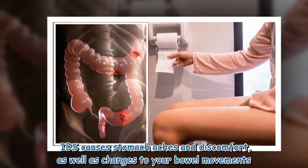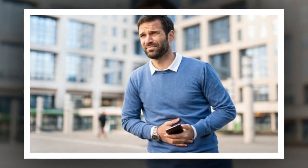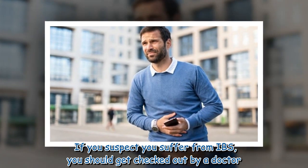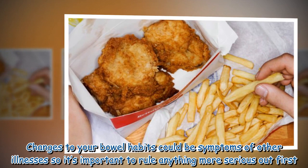IBS causes stomach aches and discomfort, as well as changes to your bowel movements. If you suspect you suffer from IBS, you should get checked out by a doctor. Changes to your bowel habits could be symptoms of other illnesses, so it's important to rule anything more serious out first.